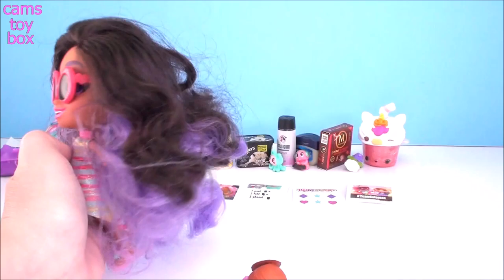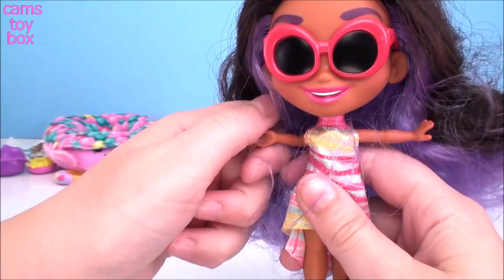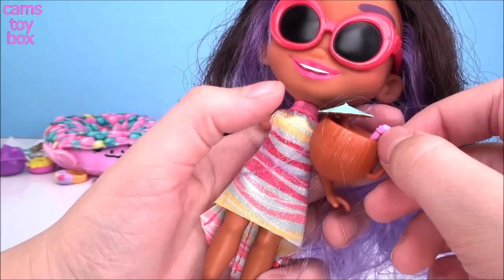Oh, now Cam Cam's coming out of her hair. That's all right. It's getting bigger, right? You guys know how much I love their hair. It gets super poofy, super beautiful. I love HAirDorables. What do you think, Cam Cam? I love it. She's really cute. Oh, my gosh, now I want to go to the beach.